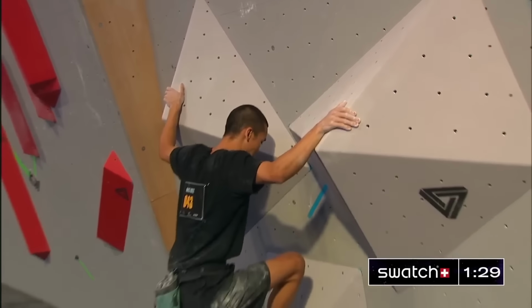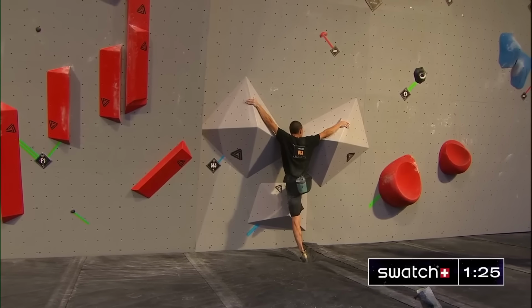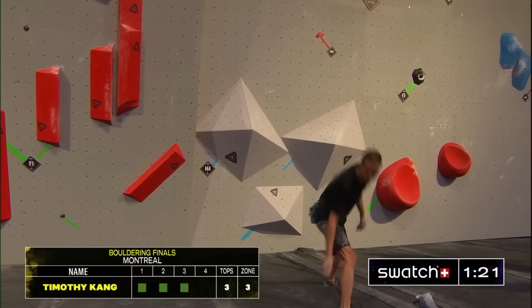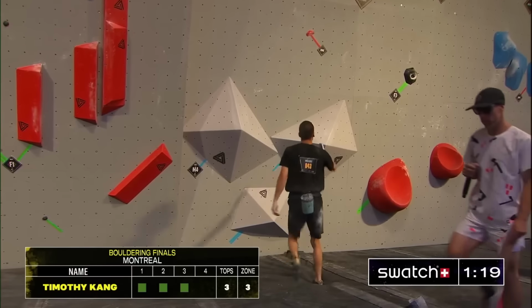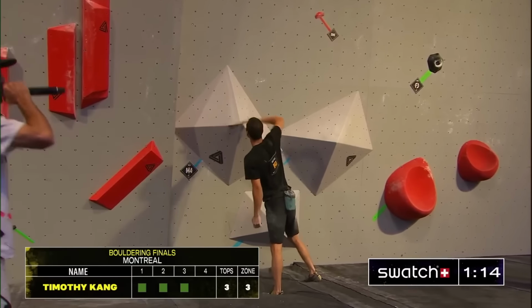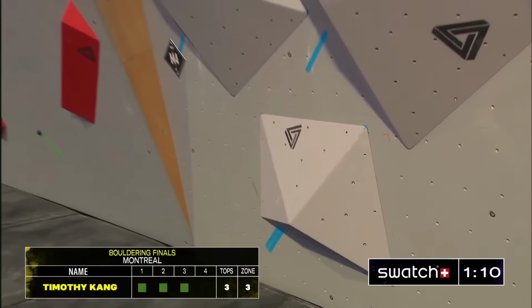Yeah, long arms are maybe not helping him, but he's a strong dude, just looking to get that first explosive move out of the way. And there's nothing to push off. The bottom volume is an even lower angle, so you can't really push. It's a hop and it's a muscle up. And Timmy is fighting it right now.